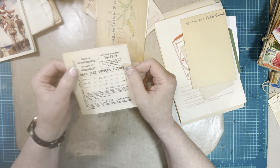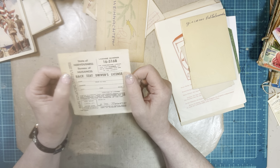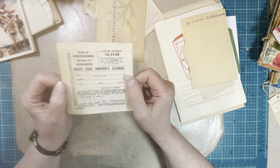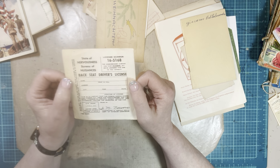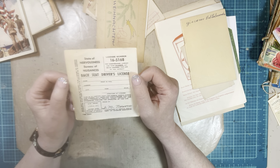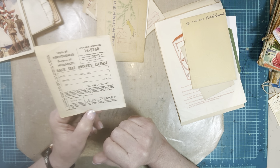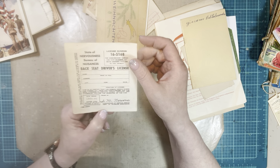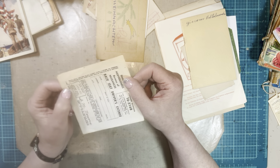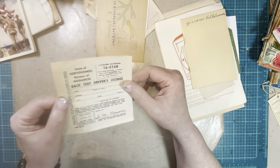State of Nervousness, Bureau of Nuisances, backseat driver's license. The commissioner already has your number, but we've assigned this one to you anyway. This is to certify that the person herein named has passed all tests for nervousness and has been licensed to irritate, annoy, criticize, and otherwise disturb the operation of the car. And the signature is I am nervous. Commissioner of Nervous Wrecks, Department of Interior Confusion. Backseat driver must carry this license on person, otherwise must keep quiet while vehicle is in motion.